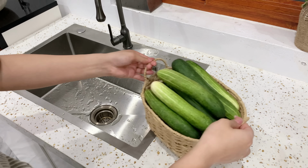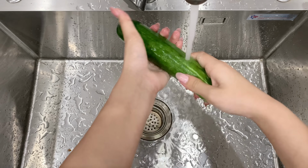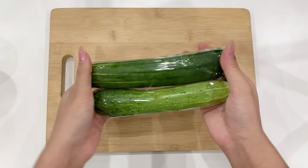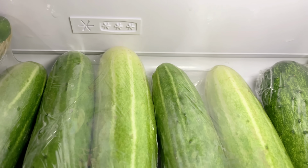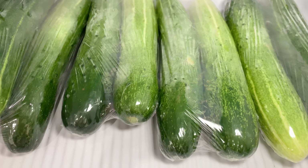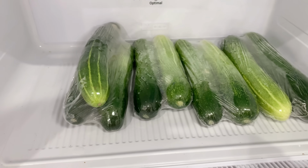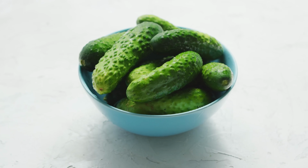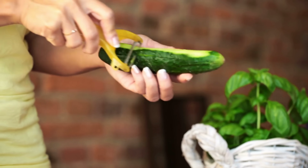When you buy cucumbers, you just need to wash them thoroughly under running water to remove dirt and soil left over from harvesting, dry them, and wrap each fruit with plastic wrap. Then, put them in the freezer. This method is very convenient if you buy them but don't have time to eat them all. Storing them like this, they can be eaten all year round and still retain their flavor. Freezing slows down the oxidation process and enzyme breakdown, which extends shelf life without the need for chemicals. Especially after defrosting, cucumbers become softer, making them easier to prep or cook.